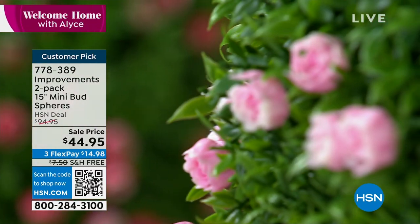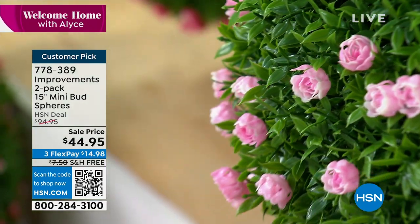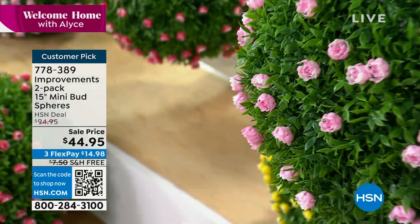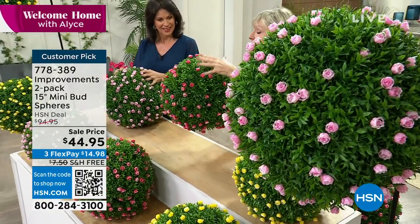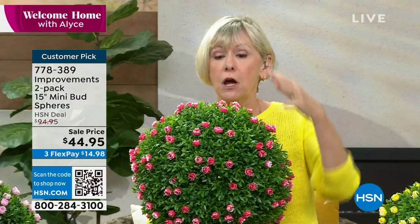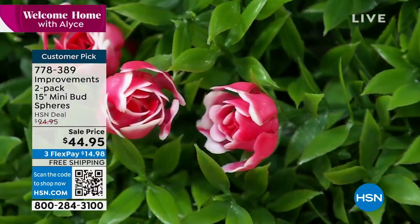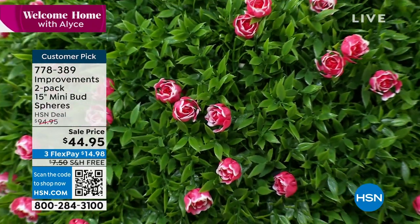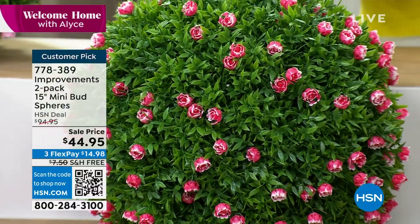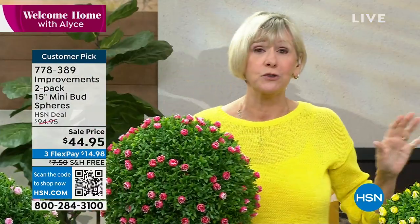Absolutely spectacular. So this is going to give you an opportunity to have something that's absolutely gorgeous, either hanging from your porch, hanging from your trees, or plopped in a pot to give you that gorgeous boxwood look now with the beautiful buds all over. And Alyce is absolutely right. She loves the one with the little red, and the red has little tipped white on it. The pink is that pale baby pink, and the yellow matches my sweater. Of course, I had to wear the yellow because it's gorgeous.